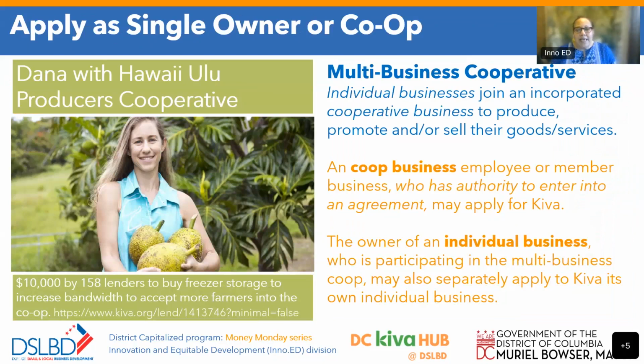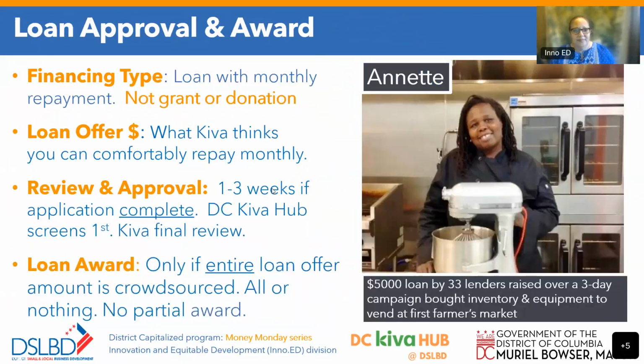In Kiva, you can apply as an individual business or a resident looking to start a business, but you can also apply on behalf of a cooperative. So if you're a business and a cooperative of other businesses, you individually, as a business with a license, can apply, and that cooperative that is operating on behalf of the businesses, that entity can also apply as well. So if you're trying to build up money for your cooperative, you can look at a strategy where individual members like yourself apply, and then the cooperative organization as well applies for a loan.